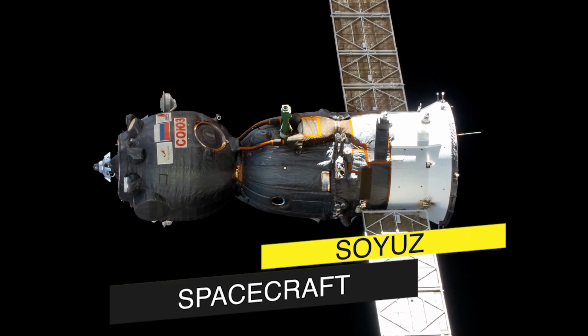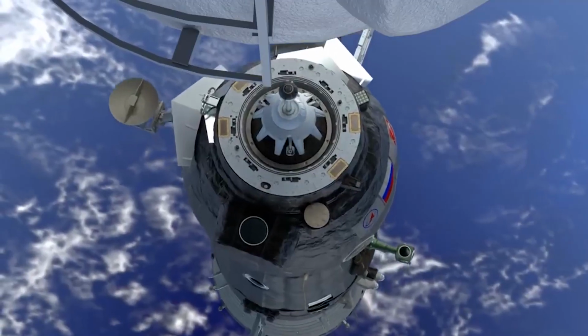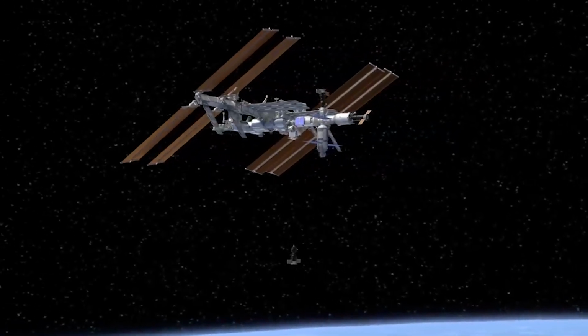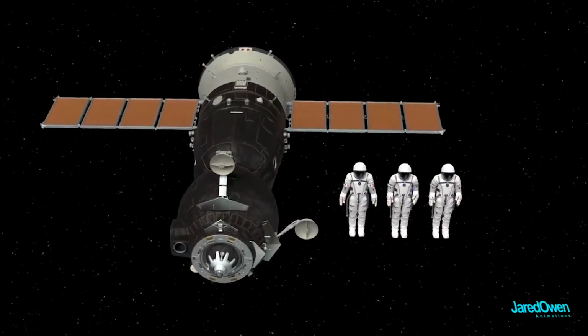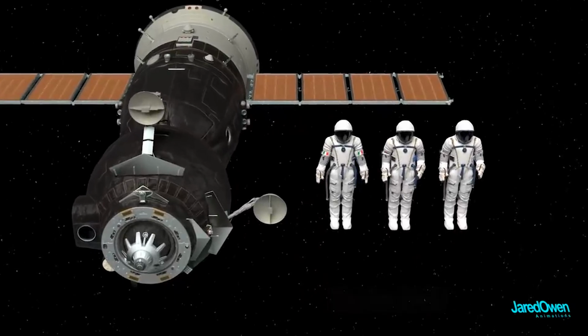1. Soyuz spacecraft. The Soyuz spacecraft is the primary vehicle used to transport astronauts to and from the ISS. It has been in use since the early days of the space program and has become one of the most reliable spacecraft in history. The Soyuz is capable of carrying 3 astronauts at a time and is equipped with life support systems, communication equipment, and a re-entry capsule in case of emergency.